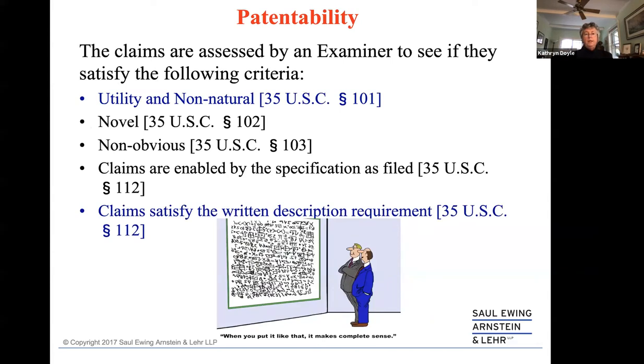So the claims are assessed by the examiner to see if they satisfy the statute that governs patents, which is 35 USC. But there are really five elements that are looked at: utility, non-natural, novel, non-obvious, whether they're enabled, and whether they satisfy the written description.